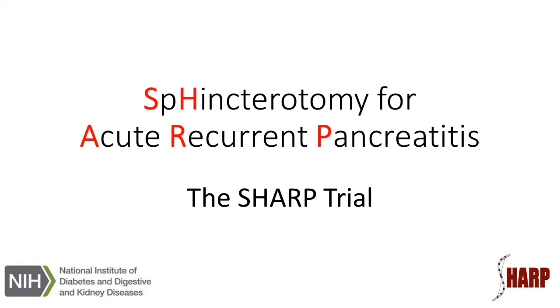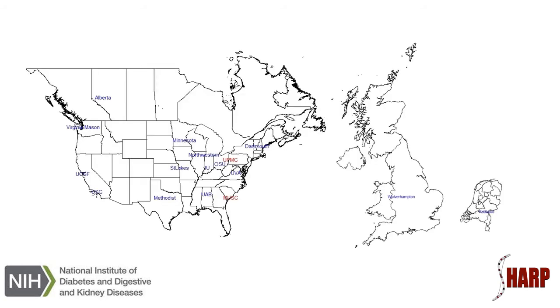Recognizing the public health importance of this topic and the controversy that has spanned decades, the National Institute of Diabetes and Digestive and Kidney Diseases, or NIDDK, a component of the U.S. National Institutes of Health, has funded a study to try to answer this question: the sphincterotomy for acute recurrent pancreatitis, or SHARP trial. The study is being conducted at more than 15 centers across the United States, Canada, and Europe.